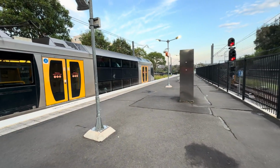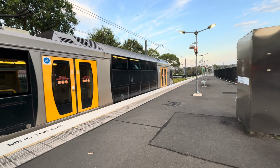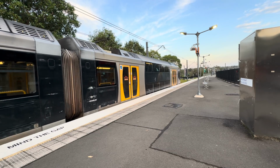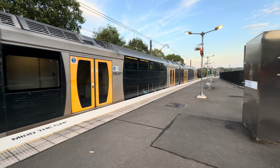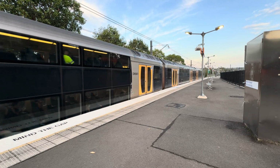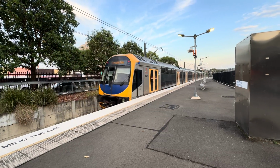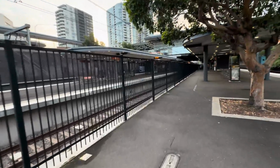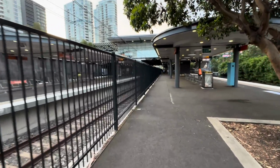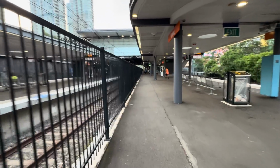Alright, I'll get it departing. I've got about 4 or 5 minutes for my bus, but I'll see if I can make it. Okay. So I'm in Epping. So it's pretty much home working at Epping Marsfield.